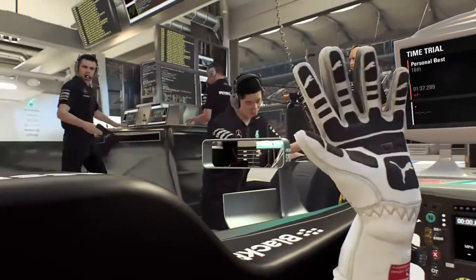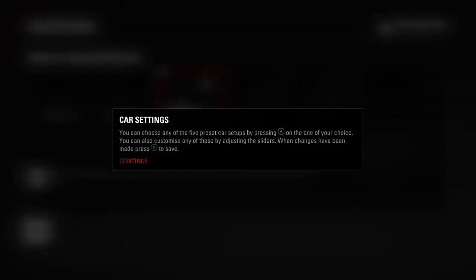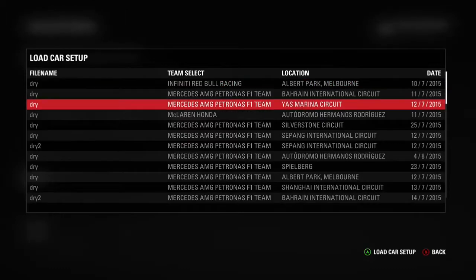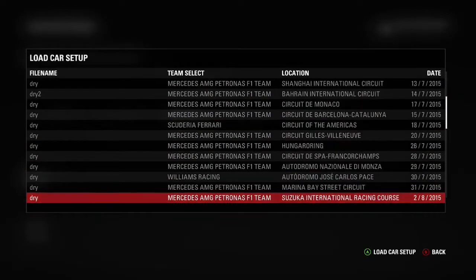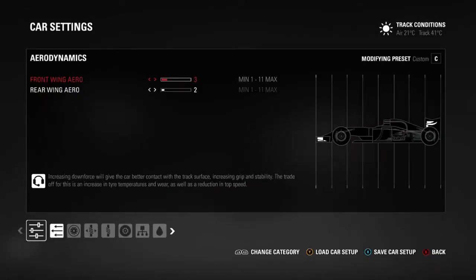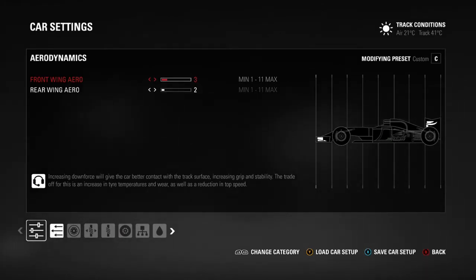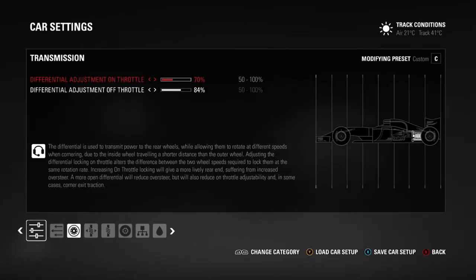So here we go, getting our engineer past our nice setup screen, loading our setup. And as you can see, we've run 3-2 wings, so a bit more front end grip for me. For this game, I just prefer a bit more front end grip than the rear, so I do prefer that on this game. 3-2 just feels better, checking into corners, high speed corners, low speed corners. That's my personal opinion. So that's 3-2, and then we've got 70 to 84%, 70 on throttle.